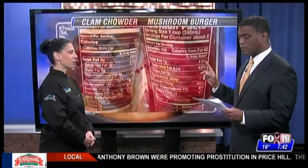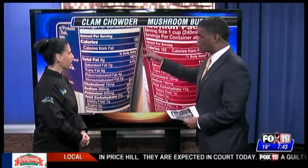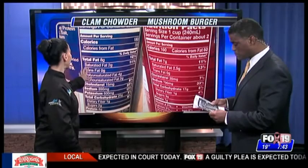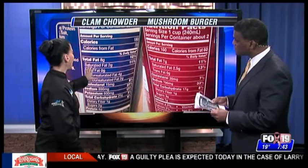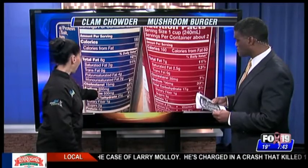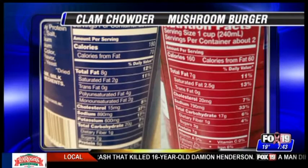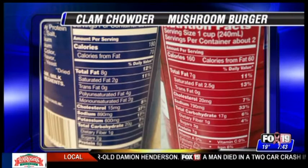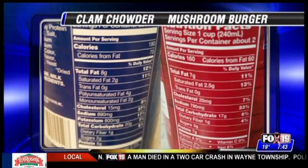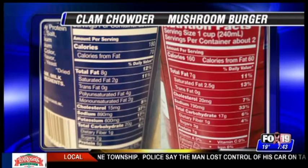Let's talk about soups that are not so healthy. The first one I don't think is a surprise to most people, clam chowder, but you also have mushroom burger on there as well. Let's start with the clam chowder. With these, you've got some saturated fat and an awful lot of sodium. Good gravy, 890, 790. That's the one that really freaks me out, frankly. And you've got no dietary fiber in either of these to speak of, 1 gram. You've got protein, 6 or 7 grams, not that great, but not horrific. But the big issue is sodium.